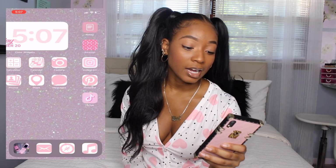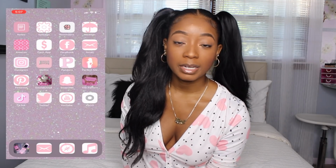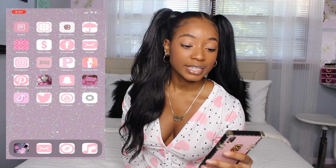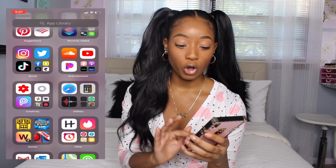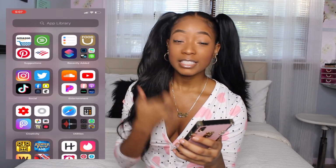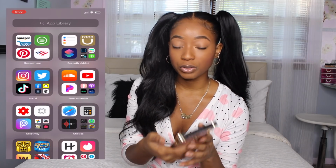So of course, the icons. I'm sure y'all want to make your icons look bomb. One thing I love about this update is that you don't have to keep all of your apps on your screen. On the last page of all your apps, there's now an app library. It has all your apps, your suggested apps, your games, your others, all that fun stuff. You don't even have to go to the app library and type it in, but you could do this if you're looking for an app.